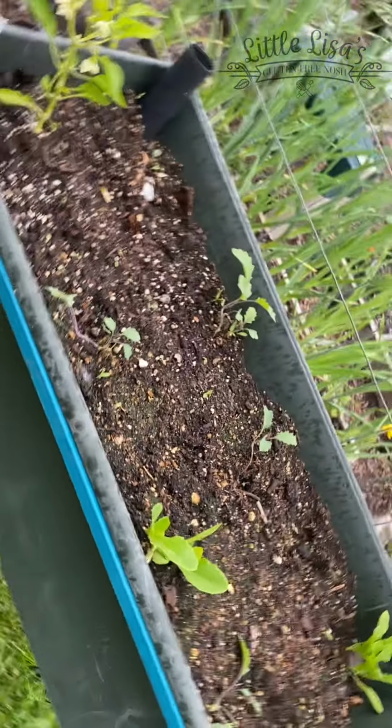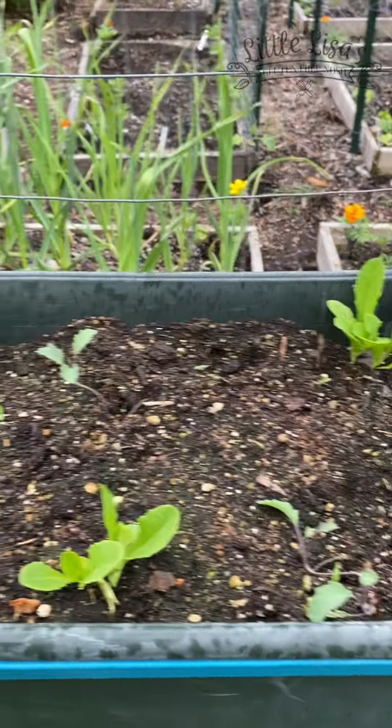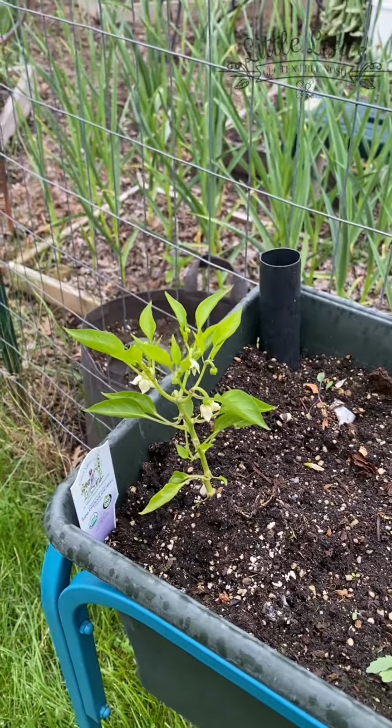I did forget, I have a couple other earth beds. I'm going to turn it this way. No, maybe not. Sorry. I have romaine lettuce and some kohlrabi growing here, and one little chocolate mini bell pepper.